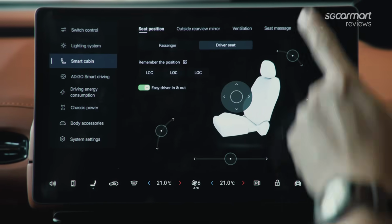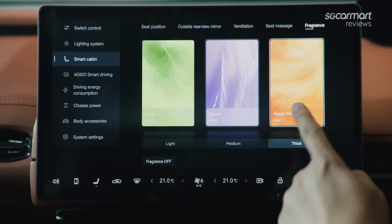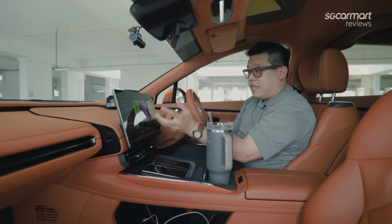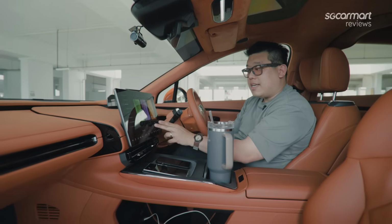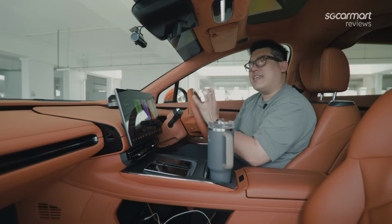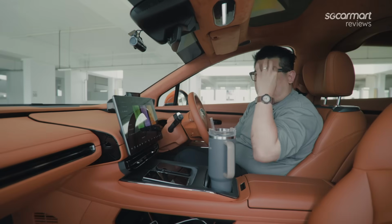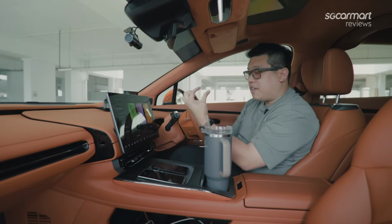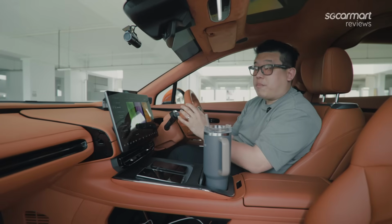One other interesting thing is that for this car, you do actually have a fragrance dispersal system. So over here in the smart cabin, you can go over to fragrance and you get 3 settings: grass, elegant, or ripple wheat, as well as how intense you want those fragrances to be dispensed throughout the cabin. Now, I asked Aion what happens if the fragrance runs out. It's running on some sort of liquid, I would guess. Of course, you go back to service with Aion, and they can top it up for you.